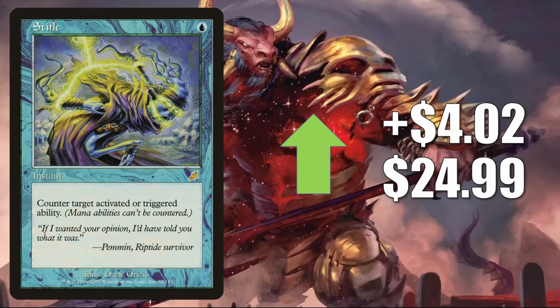Stifle from Scourge, this goes up $4.02 to $24.99. This was in the Legacy Temur Delver builds, but that did take a hit with the banning of Dreadhorde Arcanist. With that being said, however, this continues to see a lot of play in Legacy and other Delver builds, including a new version of the Temur one. So at least right now, it feels like this is netting some additional play in the format. Also, this can be found in other builds in that format too, and it does even show up in Commander decks.